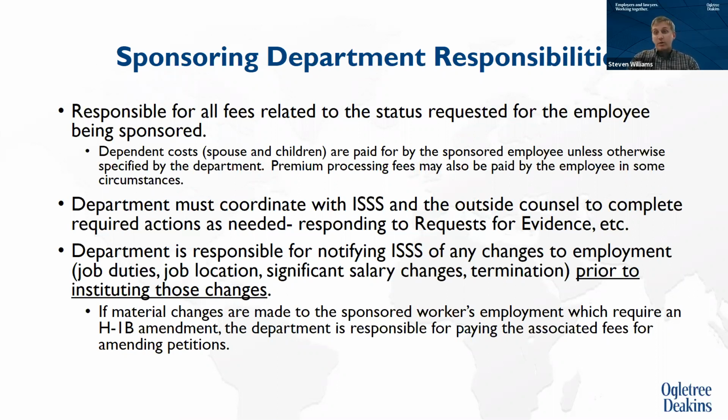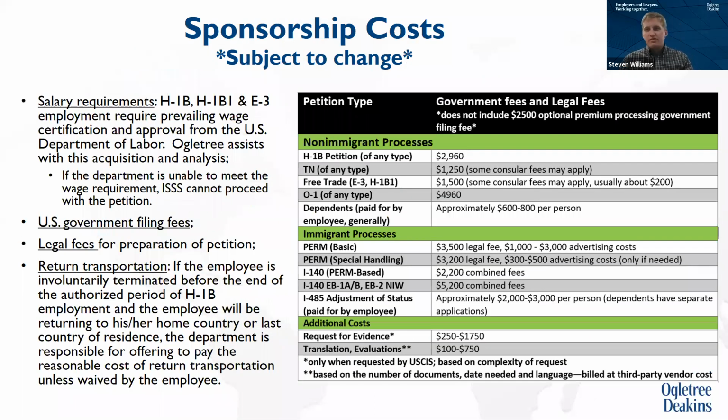If changes are made that require an amendment, the department is also responsible for those costs. Very briefly, again, this is something that you can refer back to if you want to look at these costs more closely. These are Ogletree-specific costs. It's a combination of the government fees and what the current legal fees are for Ogletree. Of course, this is all subject to change. Different outside counsel may have different costs, but this gives you at least a ballpark idea of what it looks like.